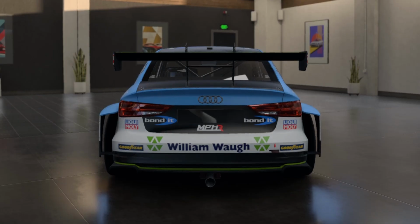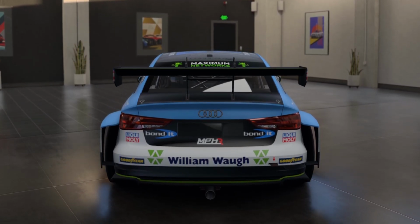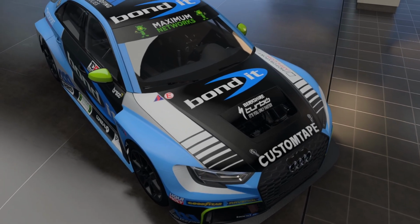Today's race is around Daytona International Speedway, racing the Audi Sport RS3 LMS. I'll just give you some information on the car.